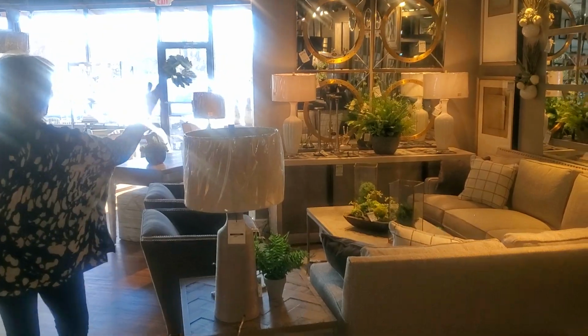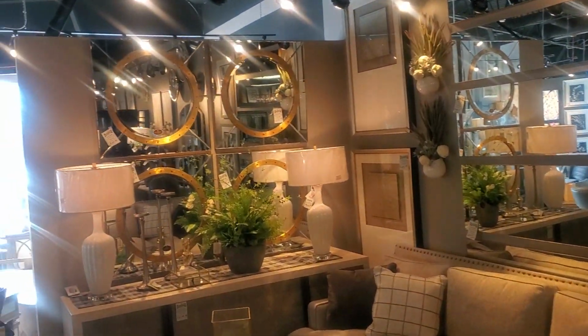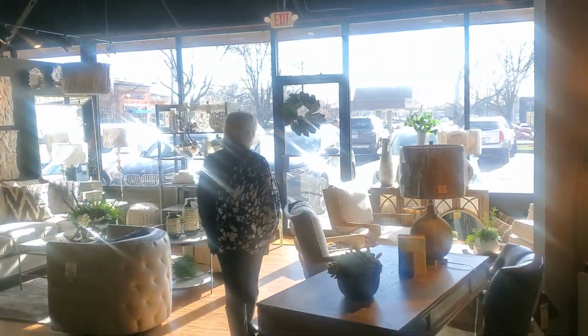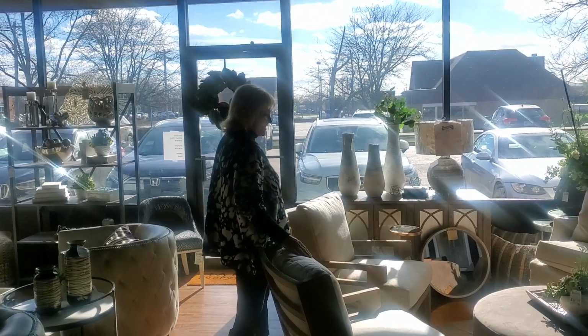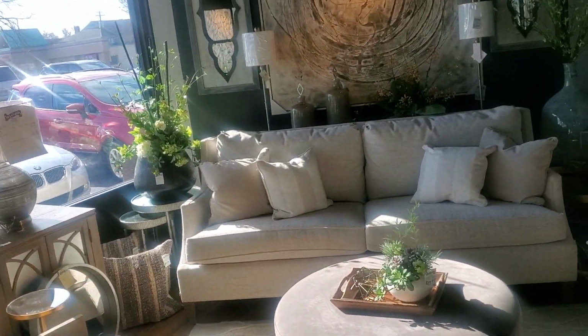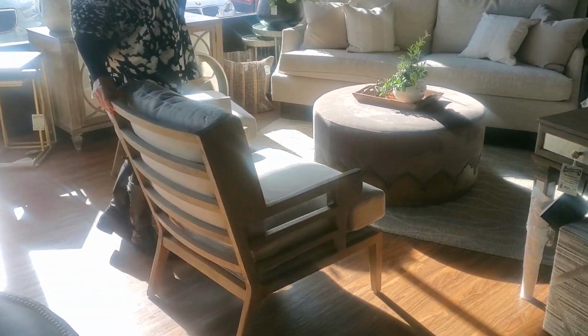Love those mirrors, love those pictures. And it's sunny out today, so that makes it really nice. This is just a real nice setting. Nice chairs again. The ottoman is from Hooker Furniture, blends so nicely with this particular sofa.